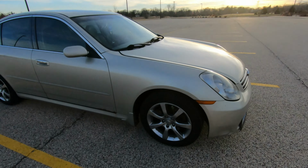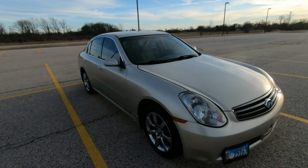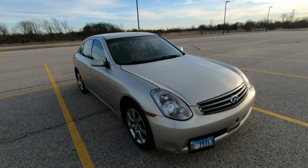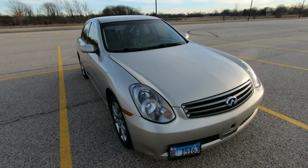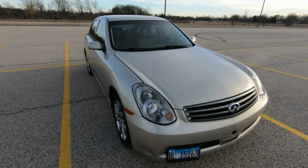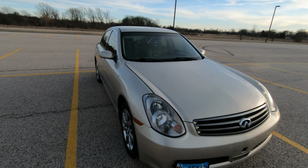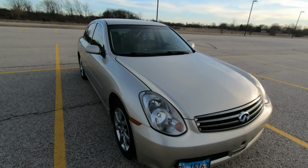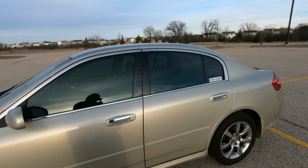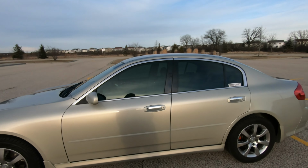Mine is all-wheel drive, and mine is the 06 model. It's the last year that they made the G35, and then they made the G37. This is the last year for basically a Japanese domestic market car for Infiniti, and then they switched over to the European style. I've had this car for about 3 years. This will be my fourth year. 2021 will be my fourth year on this car.